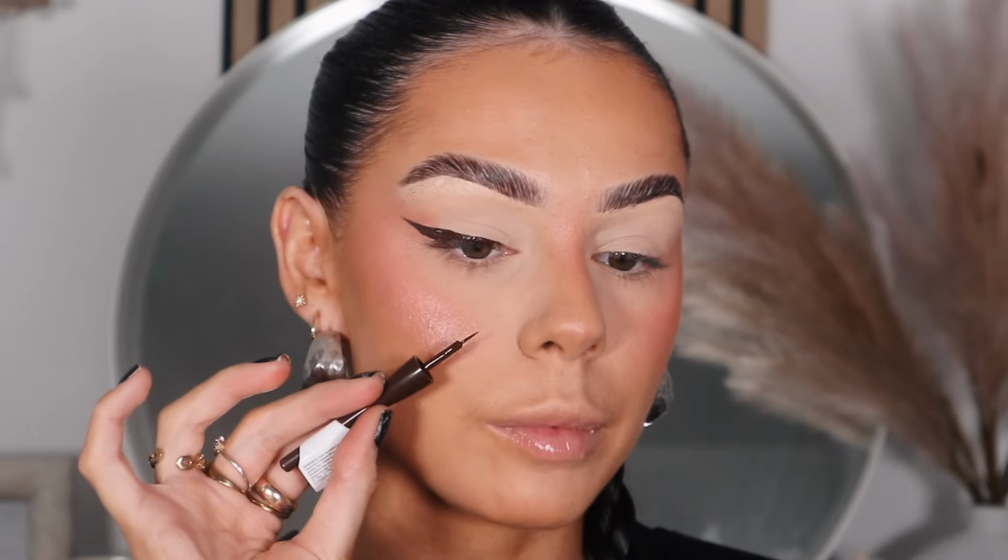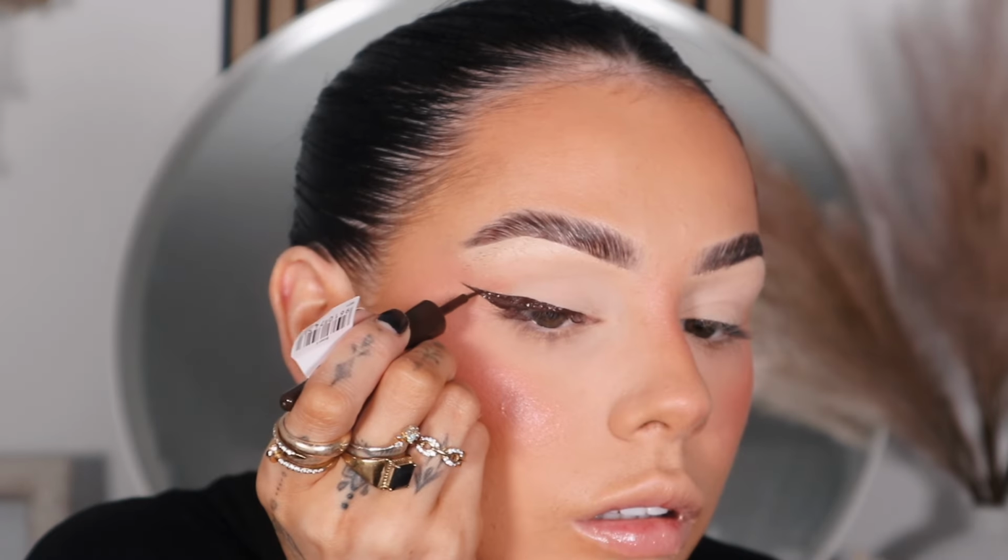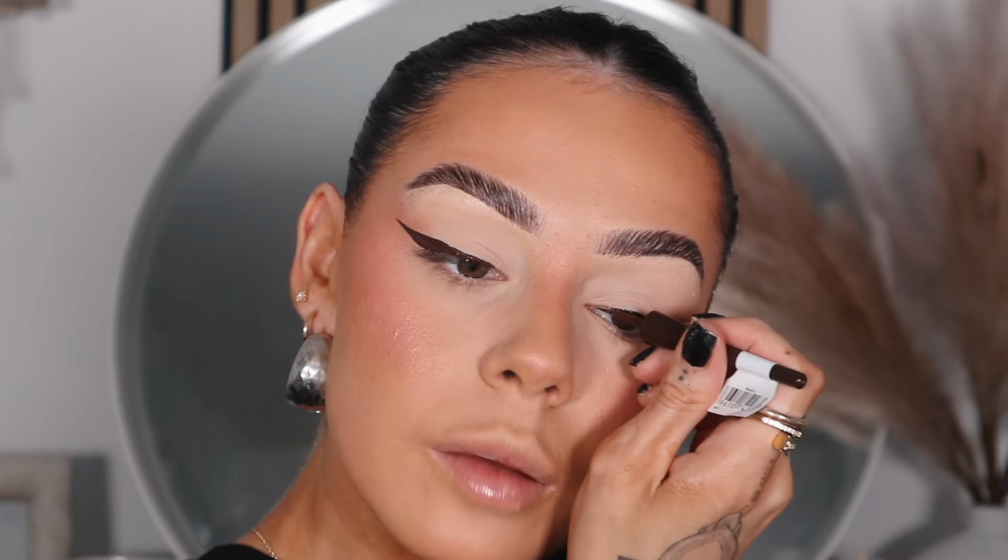That's a really, really nice applicator tip. It's really nice and fine. It means I can get that nice tip to the wing. That is looking like a pretty solid wing. That was so easy to use as well. Bear with me while I try and match this up.